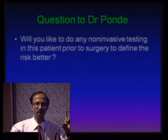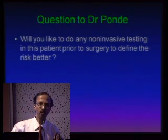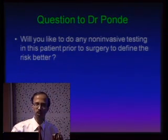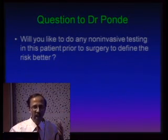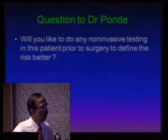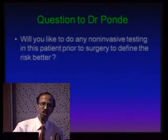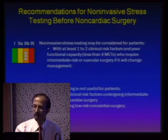Let me put it this way. Let us talk about CT angio. CT angio gives you information which is structural information. We don't want structural information here. We want functional information prior to structural information. We want to know whether she can stand the stress of surgery. And here, either adenosine stress thallium or a dobutamine stress echo would be very good.